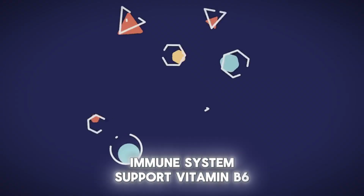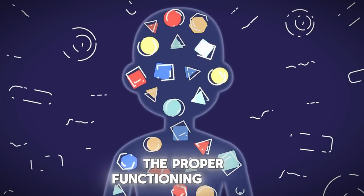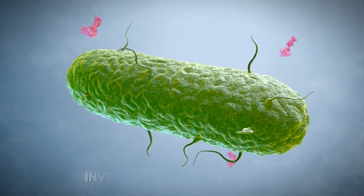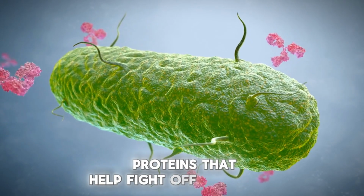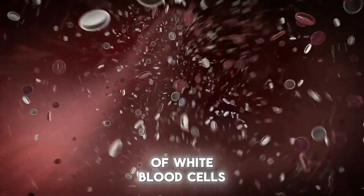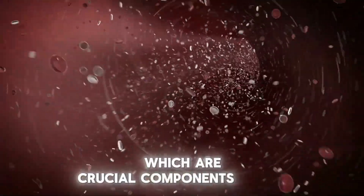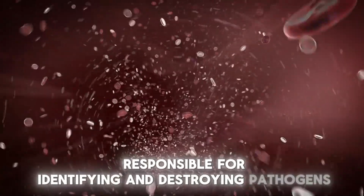Immune system support. Vitamin B6 plays a key role in the proper functioning of the immune system. It is involved in the production of antibodies, proteins that help fight off infections and diseases. Additionally, vitamin B6 supports the activity of white blood cells, which are crucial components of the immune system responsible for identifying and destroying pathogens.